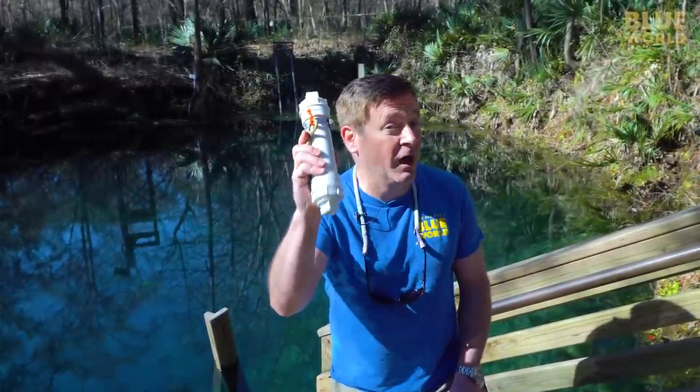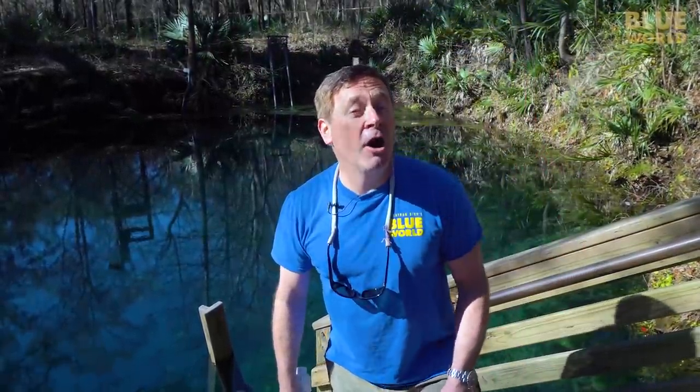We have brought with us a transmitter to take underwater. Todd and I are going to take this transmitter. We're going to swim through the cave system. And the two Zachs are going to be up above following us with the receiver, and they're going to see just how far we go.